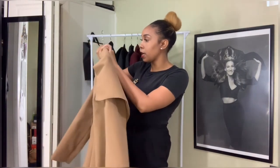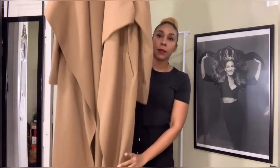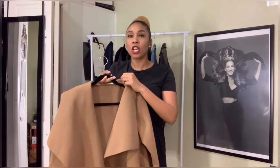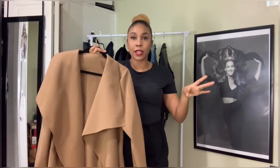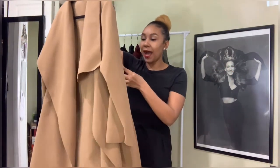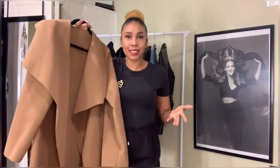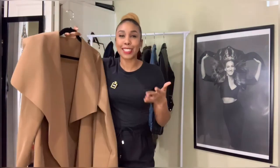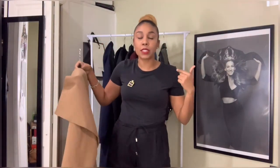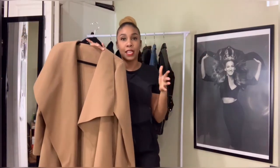It's in a medium, if I'm correct. Let me check this. I think it's in a medium, but I actually got it hemmed because it just hit the floor when I was walking, and I did not like that. So I got the jacket hemmed at my local dry cleaners, and it fits perfectly. It wasn't even a lot. I think it came with a tie, a belt, but I don't know where it is. I didn't see it in my package, but I actually like to wear it without the belt, and it's really thin. So in the winter time when I wear this, I would wear it with a thick sweater. That sweater has to be too hot.